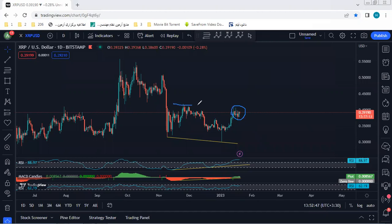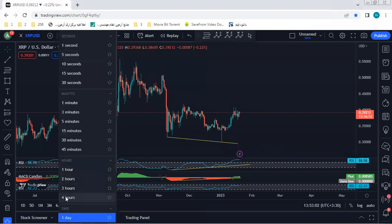But we have to see the breakout of this one as a short move, because we should know, how about if this one turns into a flat for the next drop? At that point, the possibility of the price dropping to 29 and 30 cents is very high. Then how should we look for a trade at this point? I don't see any trade setup based on the daily chart.